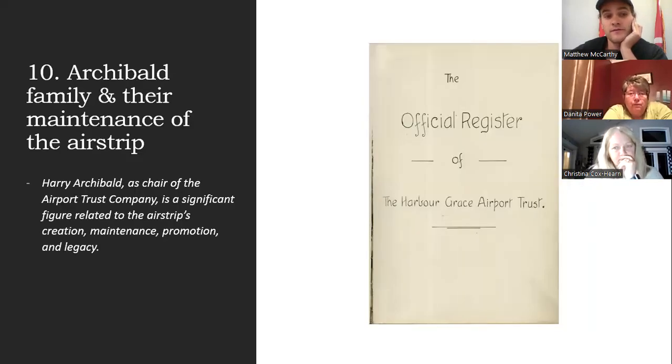Number 10 is the Archibald family and their maintenance of the airship. I actually have a really good picture of Harry Archibald here, but I couldn't find it in time for the webinar, unfortunately. But yeah, the Archibald family, of course, Harry Archibald, chair of the Airport Trust Company, a significant figure related to the airship's creation, maintenance, promotion, and legacy. And I want to tell a bit of their connection to the airship. They're certainly a big part of it.